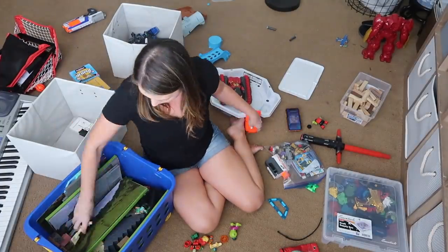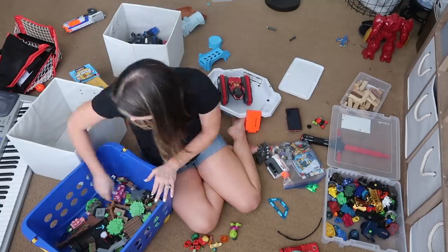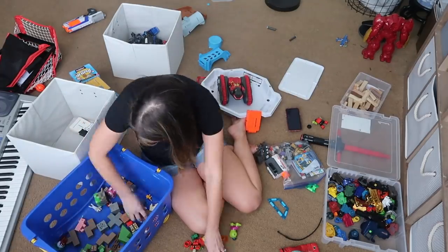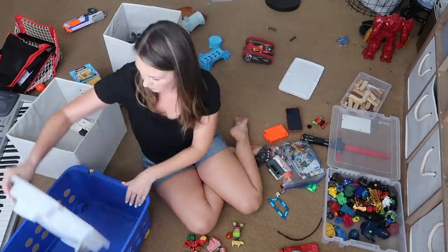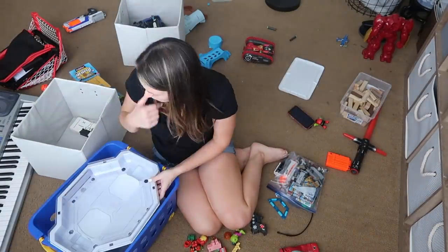Another idea, if you might be emotionally attached to things because of the money you spent on it, just put them in bins and put them in the attic or under your bed or in the garage and cycle through them. That way you're not actually getting rid of things, but if you take them away from the kids for a little while, they are really excited when they come back.